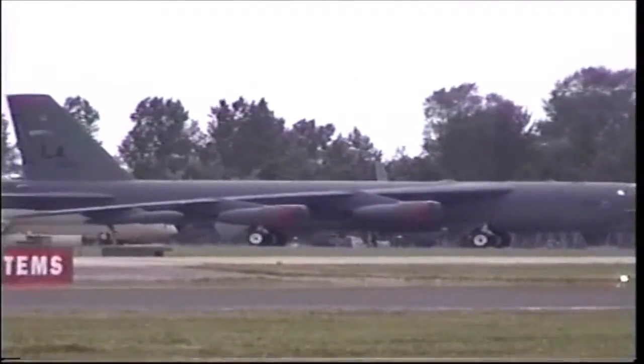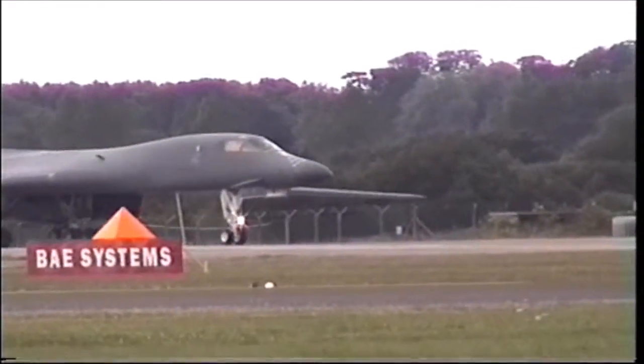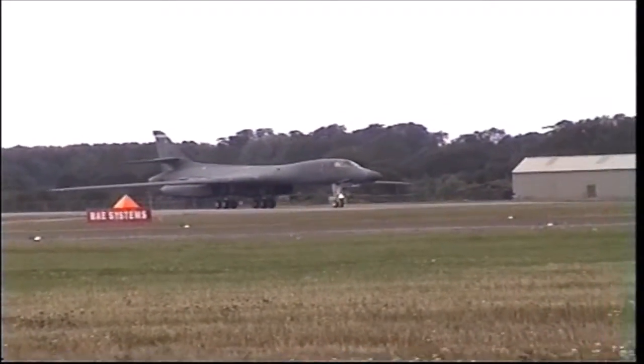Aircraft, MB339s of the... On the ground, the flight is controlled and coordinated.